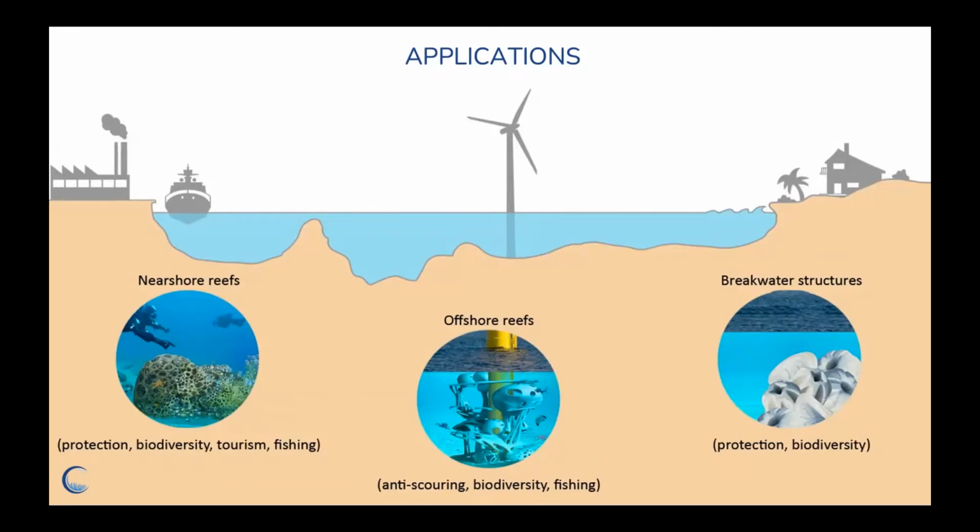Offshore reefs are also one of the target markets that we see here in the Netherlands at the North Sea. There's a lot of windmill parks coming up. They're using anti-scouring materials, usually just rock that is quarried in Norway or somewhere else far away. But it would be very interesting to see if we could print on the vessel with local material and place the reefs right there after printing them. And of course, another structure is the breakwater structures.